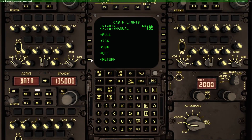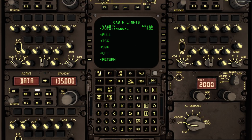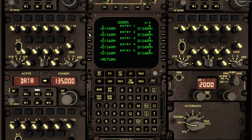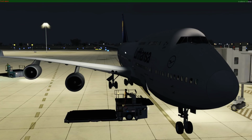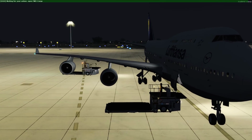Let's get those two doors opened up, the ones that we opened. Let's make sure we got the cabin lights back to normal. Open them up. Also, the cargo doors want to open, like so. But yeah, let's just finish here. That's disappointing. I'll try and fix that in my own time.